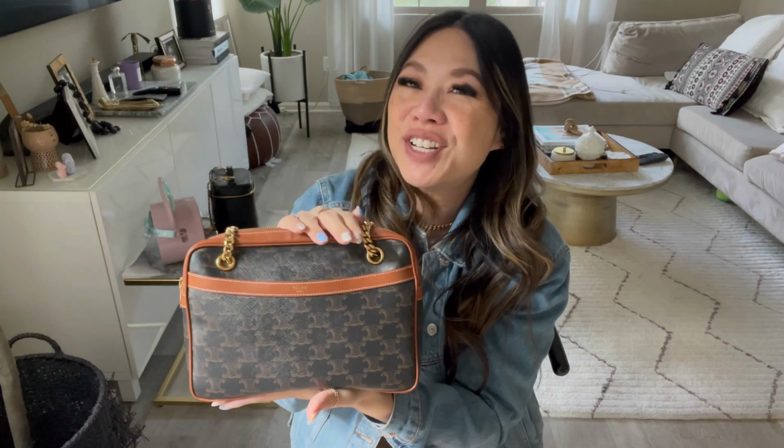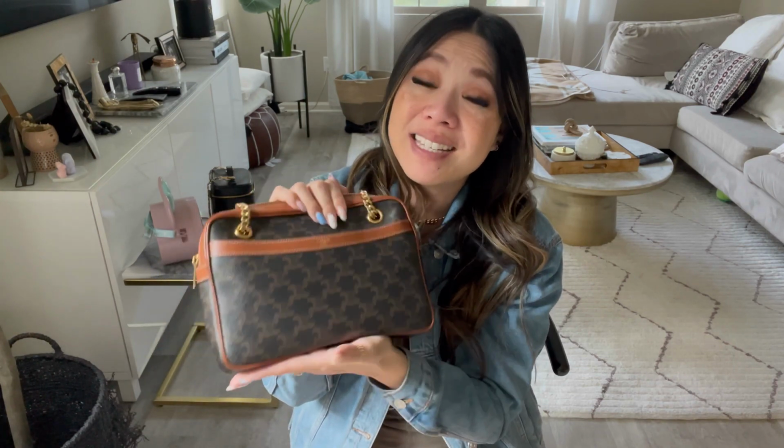I actually recently saw it on Fashionphile. I don't know if it's still on there. If it is, I'll drop it below. But it is such a good bag. If you guys ever see this on the preloved market, I would snatch it. You won't regret it. The next bag up is the Chanel vanity case that I picked up preloved.